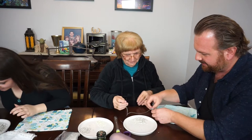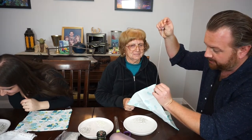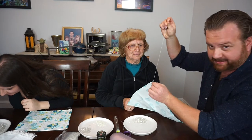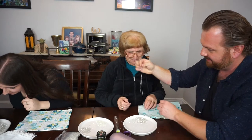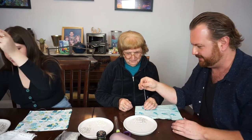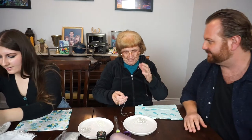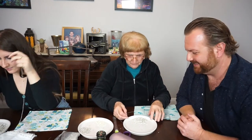So we started. You're gonna start in the corner right here with one knot that goes in and it's connected like that. Okay. So we have our needle here and we have our bowl full of beads. All right. Baba, begin.